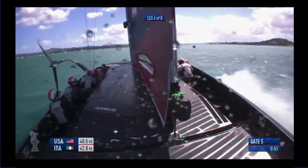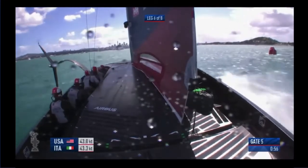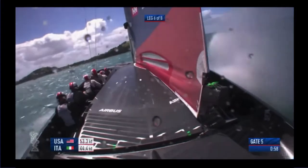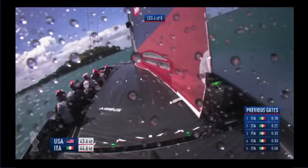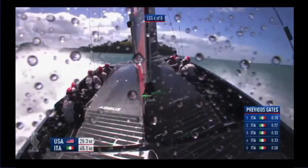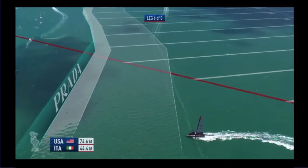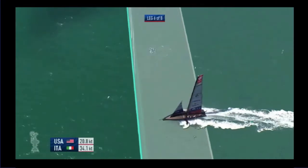Now here's American Magic coming into the same gate. They come up, they get around. Watch the speed. They get up to 53.3 knots on this bear away. And now they're heading back down, drop the windward board, bring it back up, boom, plow the nose in, and now disaster. They've, as the commentator said, they parked the boat. Well, they parked the boat at 24 knots. I mean, these boats are so extreme. Boundary penalty.